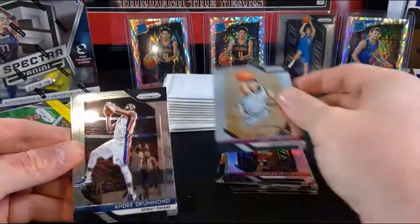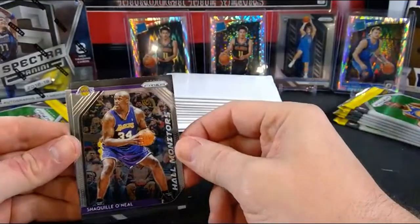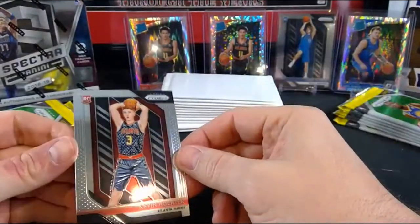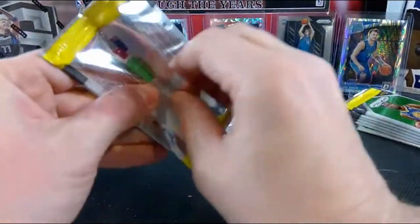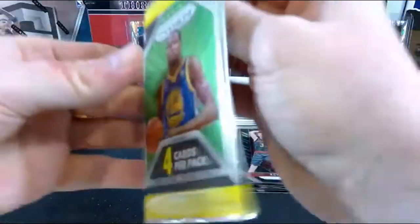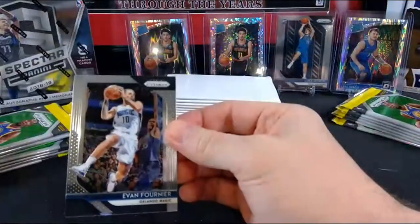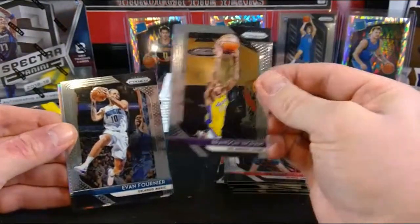Larry Nance Jr., Andre Drummond, Shaq, Hall Monitor, and a rookie, Kevin Herter. All right, Bill. Glad to hear it. Nobody bid on the Bulls. We got a yep, silver. So go from the back.